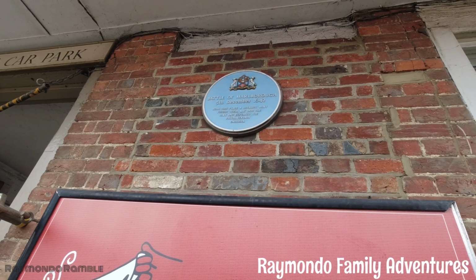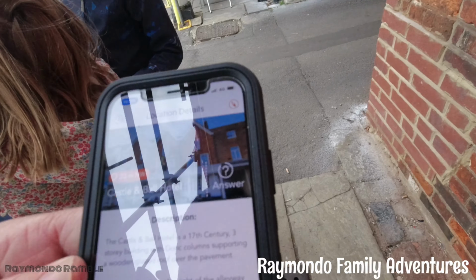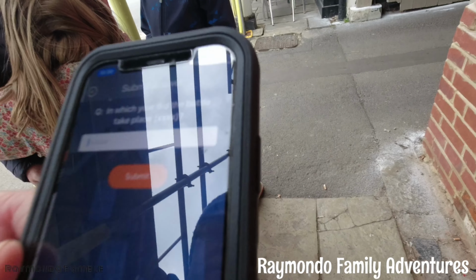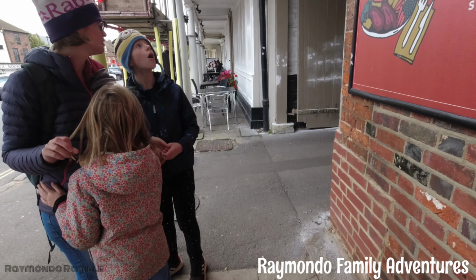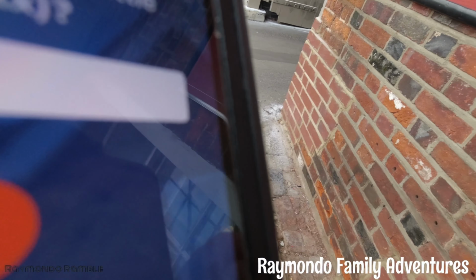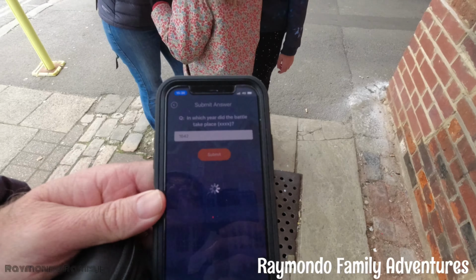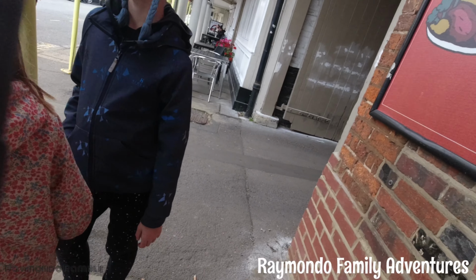The Royalist Army fought their way into the town and defeated the parliamentary garrison. There's a plaque to the right of the alleyway next to the building. In which year did the battle take place? 1642. Correct. That is correct, Lewis. So now we're going to move on to the next one.